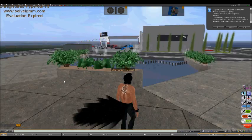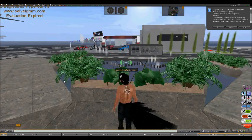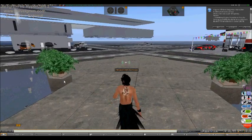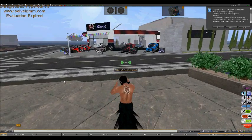Okay, here we are at cars. I'll let everything kind of res in. As you see, there goes a bus. They have different vehicles that drive around the sim that, I think, actually help with lag. They help clean up some of the computer stuff on the sim.